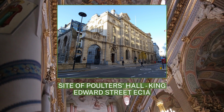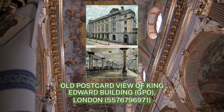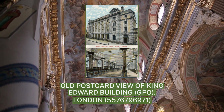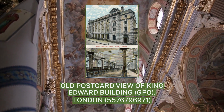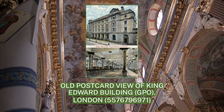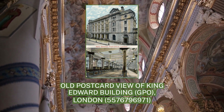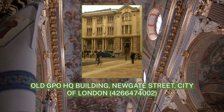The sizable new King Edward Building complex was built on what had been the site of Christ's Hospital. It extended back over a considerable area, some 4.5 acres, including yards and loading bays from King Edward Street to Giltspur Street. The complex housed the main sorting offices for London EC District and for the Post Foreign section, and also served as London's principal public post office.